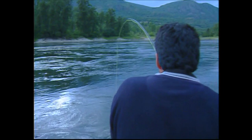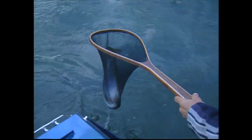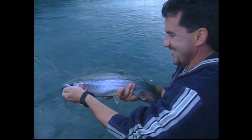Look at him, he's right down at the bottom. Oh, when you get to see him too, that's the best. I'm having trouble getting him up. He just does not want to come up. Oh, there he's slowly coming. Oh, there he is. Oh, big fish. Wow. There he is. Now that is a nice big fish.